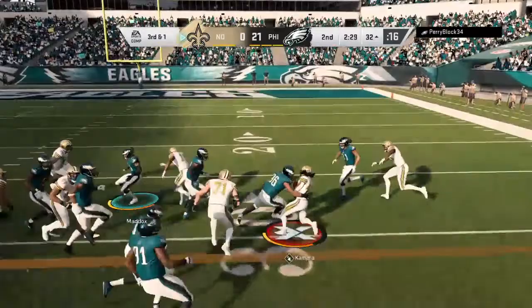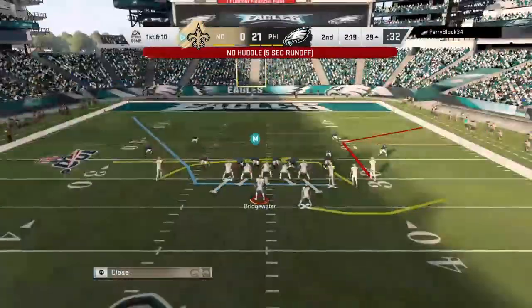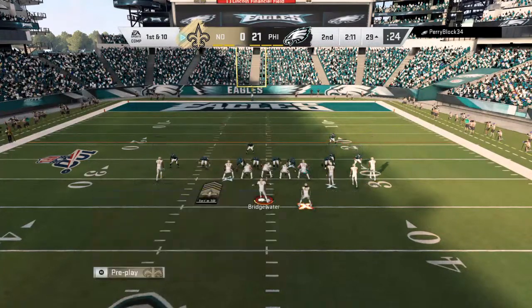Here's Kamara trying to run for it. And he picks up the first before he's taken down at the 29. Only 3 there on the pickup, but that's enough to move the chains. And the Saints first down.